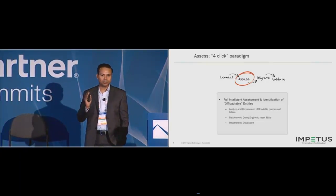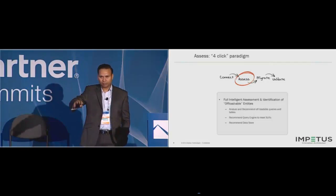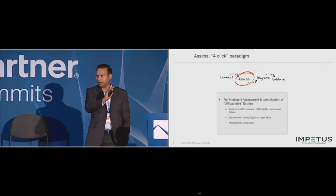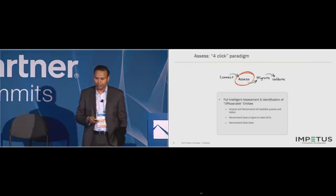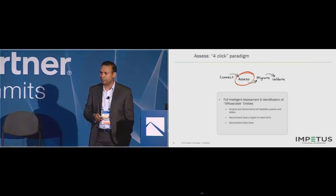What this allows us to do is basically, bam, you have a heat map, or a kind of ready reckoner, of what is there on my warehouse infrastructure today, and it looks like this is the easiest way to offload these, and these are the things which could be offloaded. Then we also recommend the query engine most appropriate to meet those SLAs.